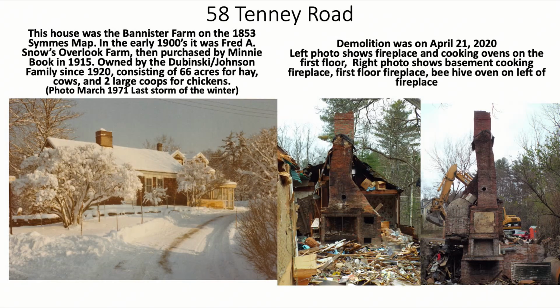Okay, the next slide moves to 58 Tenney Road. You are familiar with this area. You remember this house, which was located right on the corner of Tenney Road and Dunstable Road. And you wondered how it hadn't been hit 1,000 times. But the house was the Bannister farm on the 1853 Sims map.